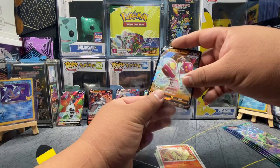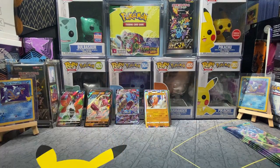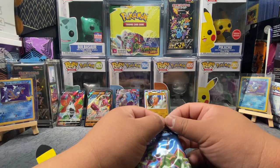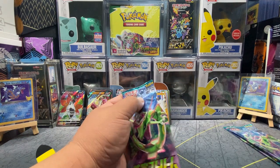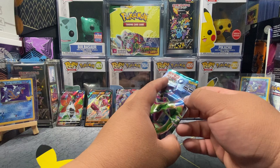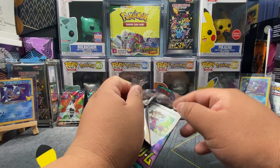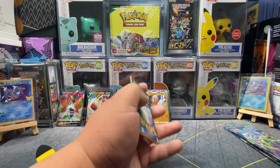Alright, looks like we're pulling all the V cards now. I guess we're done with all the ultra rares, like the bigger ones. I guess you only get one full art in the box. One full art, and looks like two VMAX, a few holos, and some regular V cards. Okay.